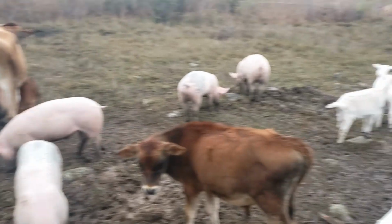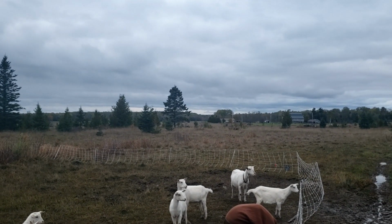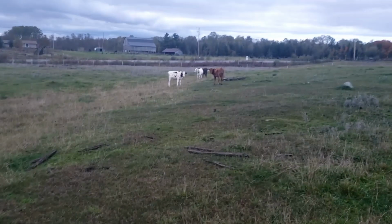We moved the other ones to a new pasture. Should take a wander over there too and see how they're doing. We built a new pasture yesterday off into the bush. Part of it's in the bush, part of it's in the field there. Take a wander over there.